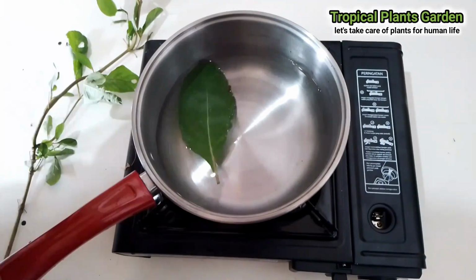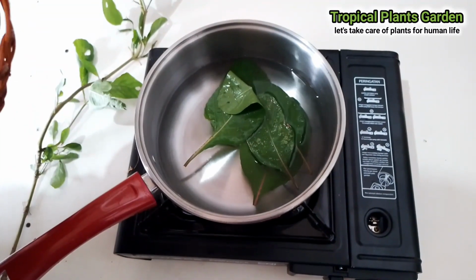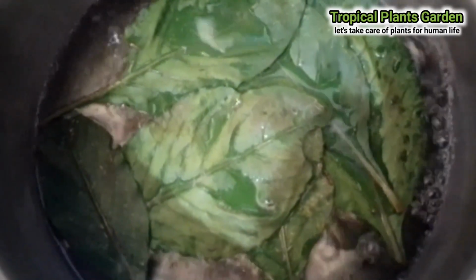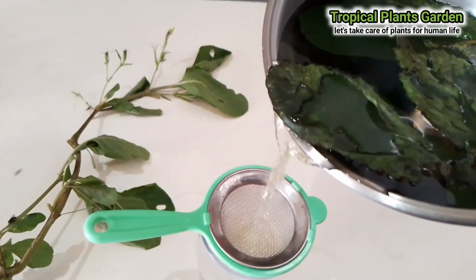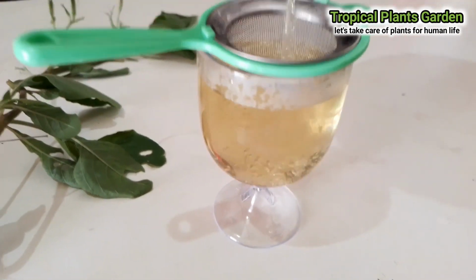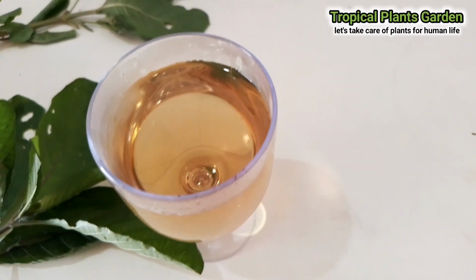Then add the 7 leaves from the purple golden flower plant. Then turn on the fire until the water boils. Let it simmer for about 1 minute, then turn off the heat and allow it to cool slightly. Once cool, filter it and put it in a glass. Purple golden flower leaf tea is ready for consumption.